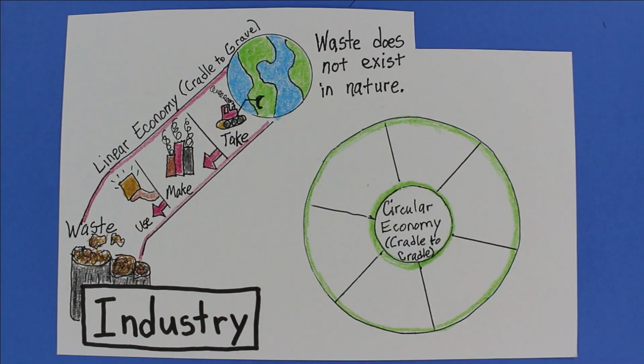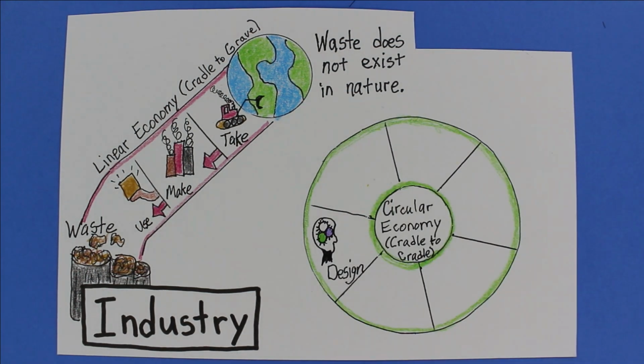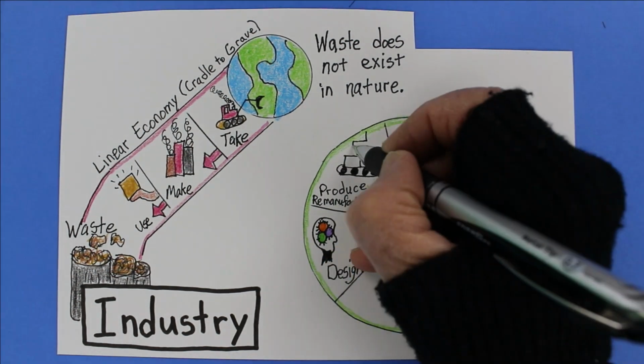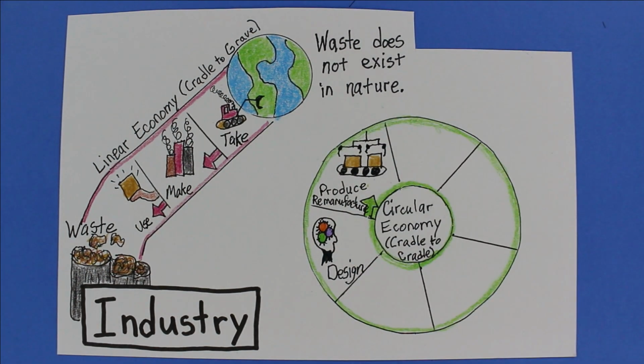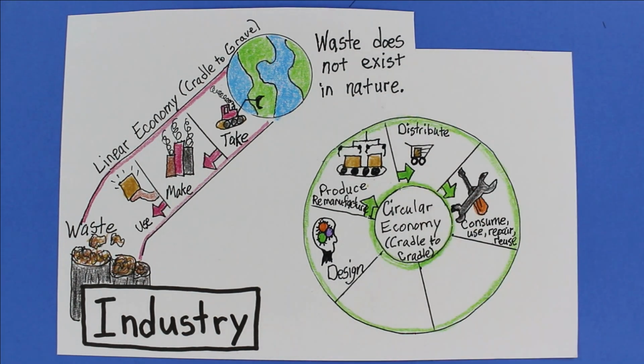That means all of our industries make products and materials that we can take apart to reuse. We can design products that produce no waste. We can make or remanufacture new products using alternative energy sources and recycled or used materials. Those products would be used, fixed, upgraded, or reused.